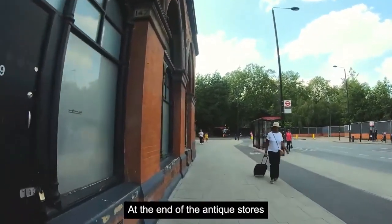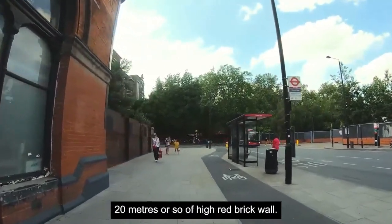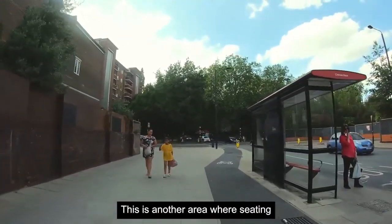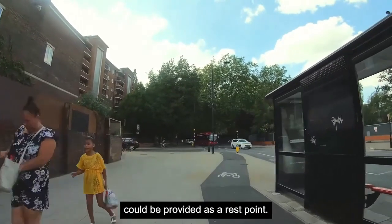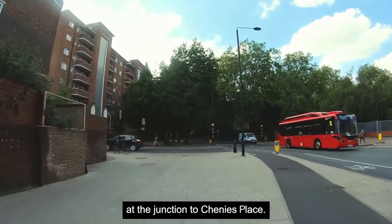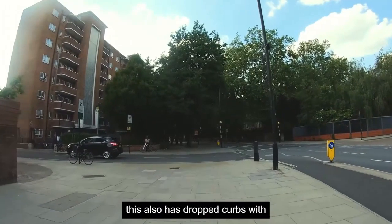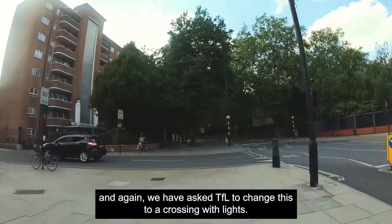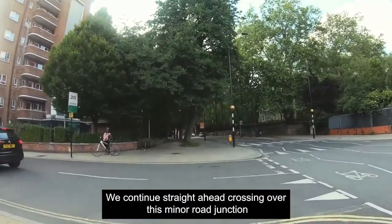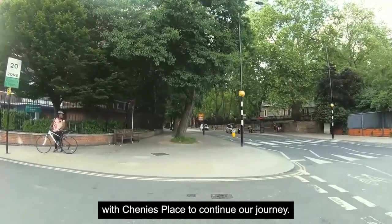At the end of the antique stores, the pavement steps back again against the last 20 metres or so of high red brick wall. This is another area where seating could be provided as a rest point. We approach another crossing point at the junction to Cheney's Place. Just like the earlier crossing at Brill Place, this also has dropped curbs with buff-coloured blister warning surface, and again we have asked TfL to change this to a crossing with lights. We continue straight ahead, crossing over this minor road junction with Cheney's Place to continue our journey.